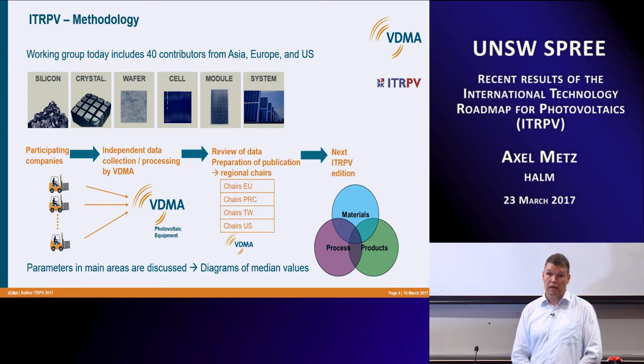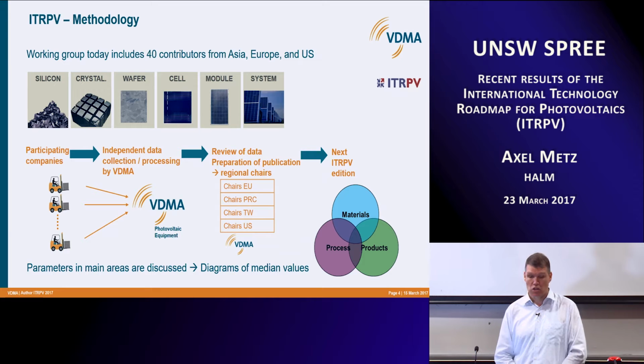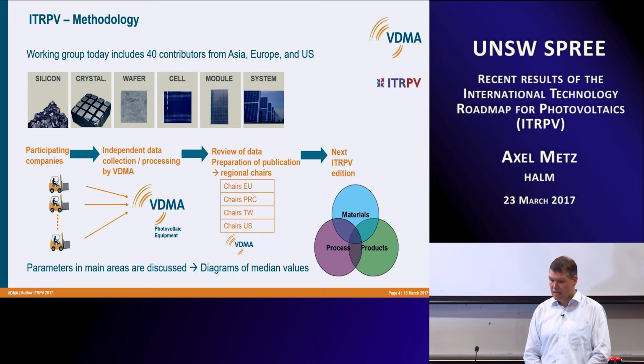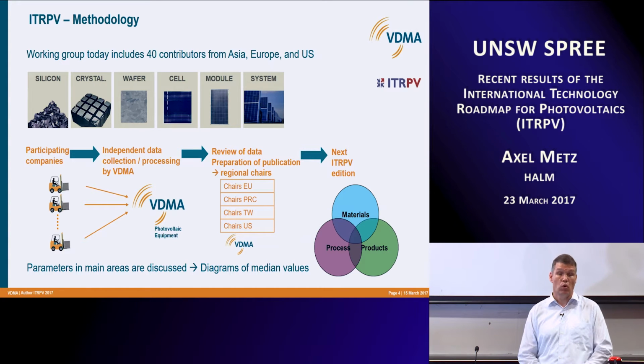So how does the ITRPV, the International Technology Roadmap for Photovoltaics, more specifically crystalline silicon photovoltaics, work? We have contributors from all around the world, 40 this year. The number increased, and these are manufacturers of PV cells and modules, equipment manufacturers, material manufacturers, but also research institutes. We try to gather all the knowledge from the community and bring it together. And as I mentioned before, we cover the whole value chain of crystalline silicon, from the silicon down to the system.